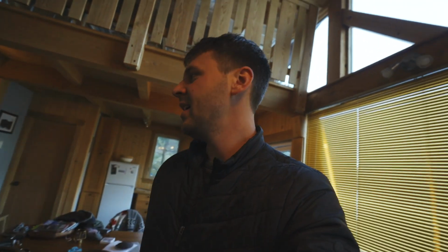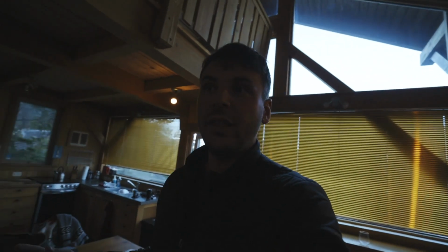All right, we are now inside this Airbnb, and I'll take you on a quick little tour. So this obviously is the main living room. It's not super big. I would say it's like a tiny home, but like a big tiny home, if that makes any sense. There's not really space for storage or anything like that, but being a rental property for Airbnb, it's perfect. It's literally perfect for anyone staying in the Squamish area.